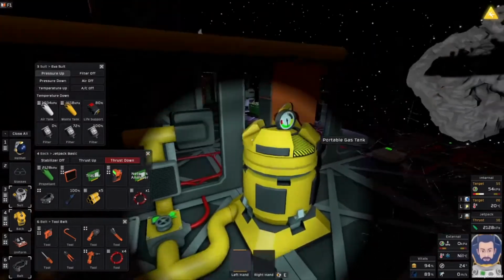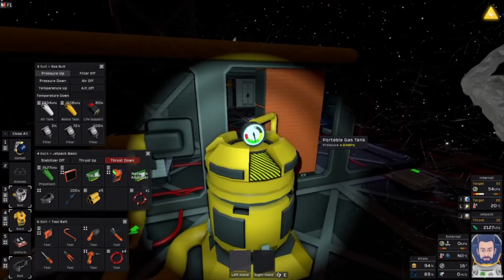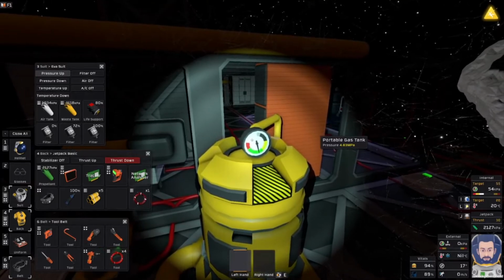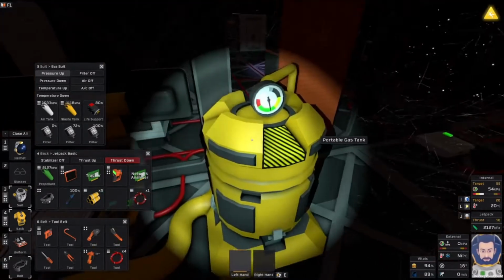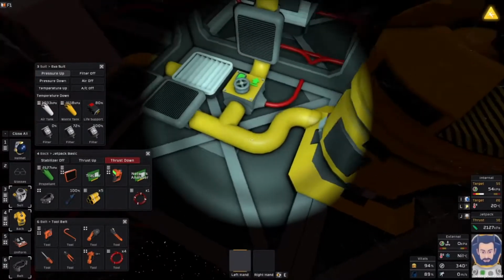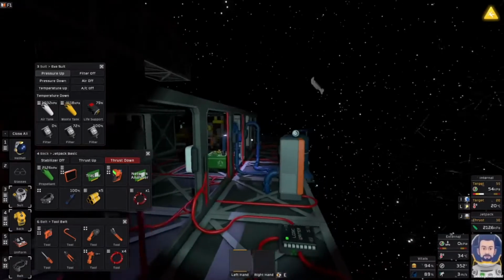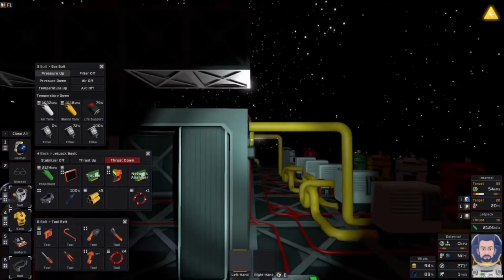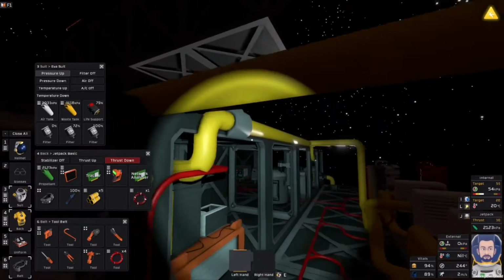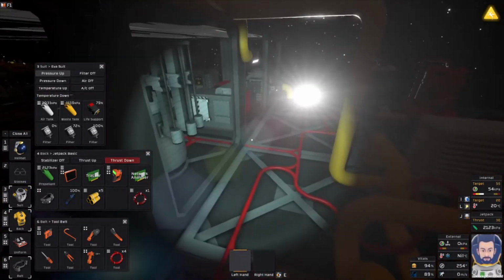And then that CO2 is then transferred into this tank here, which you can see I have 4.83 megapascals of pressure. And then it is fed back into this room and so on and so forth. And it comes out through the back pressure regulator over here and is then fed back into the system.